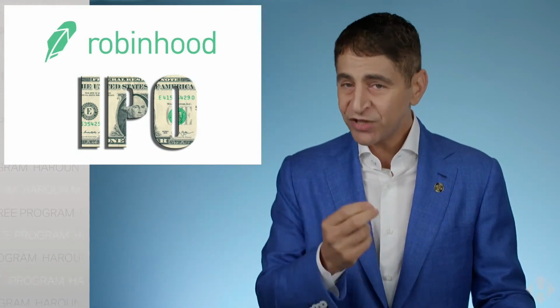And when they value the company, they value it a little bit below, sometimes 25 or 30% below what they think it should be valued at. And they do this to incentivize people to want to purchase the IPO. Otherwise, what's the point of investing in the IPO if it's not sold at a discount to the valuation?